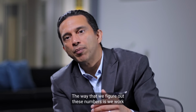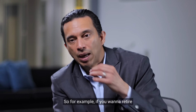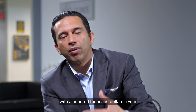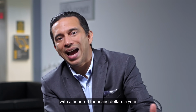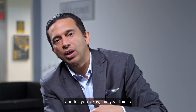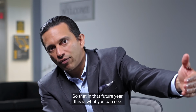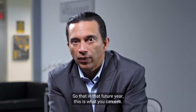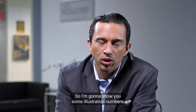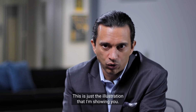The way that we figure out these numbers is we work backwards with clients from their desired annual cash flow. So for example, if you want to retire with $100,000 a year after tax, we take that number and we work backwards and tell you, okay, this year, this is how much you need to deposit so that in that future year, this is what you can see. So I'm going to show you some illustration numbers. This is with Sun Life. This doesn't mean you have to go with Sun Life. This is just the illustration that I'm showing you.